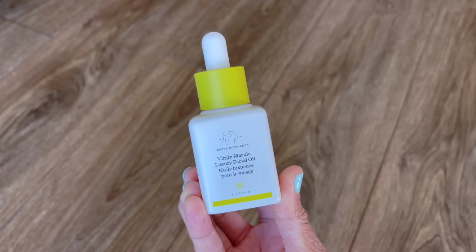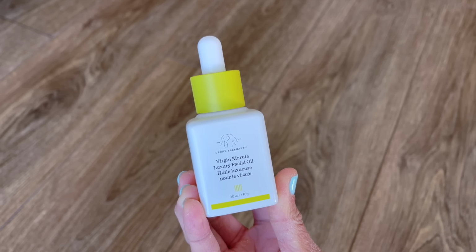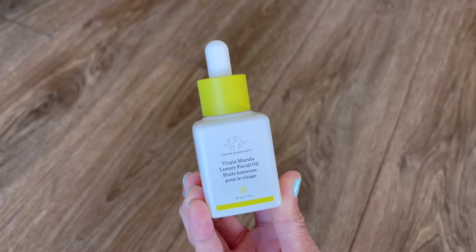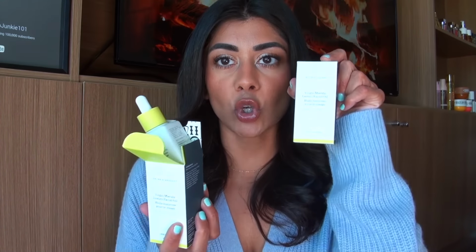I use it at night after I wash my face. I use this almost as my serum step, and then I go in with a thicker moisturizer on top. This is such a great facial oil. It keeps my skin hydrated, balanced. It's kept my acne at bay. I absolutely love it. Again, if you've watched any of my Sephora haul videos, you've seen this product. So I picked up 2 more.